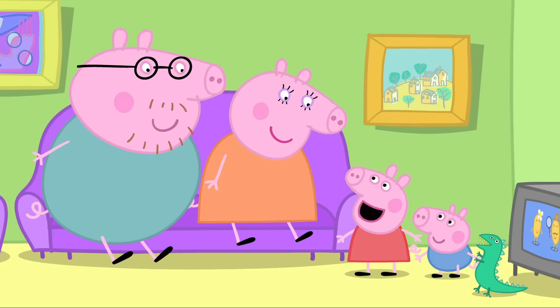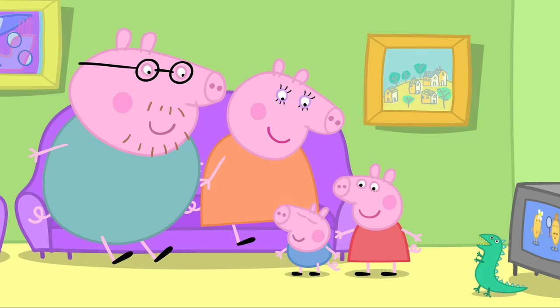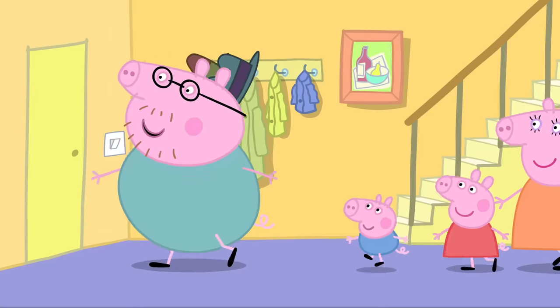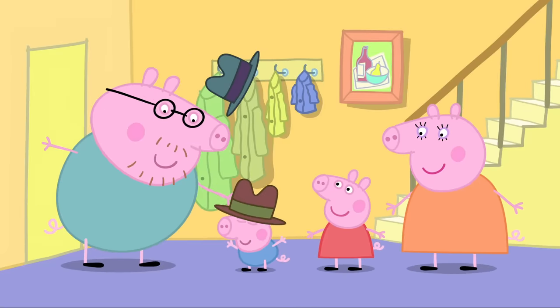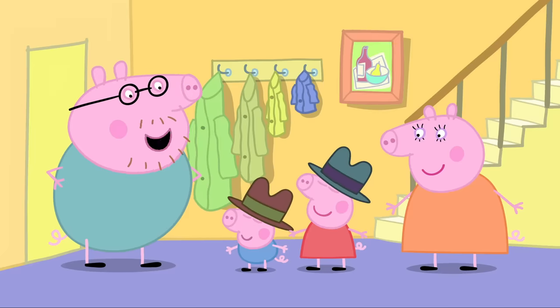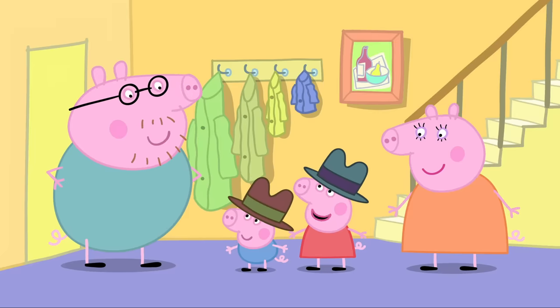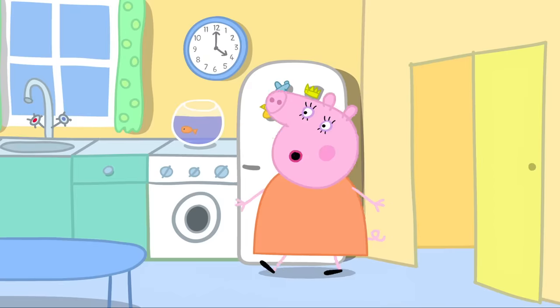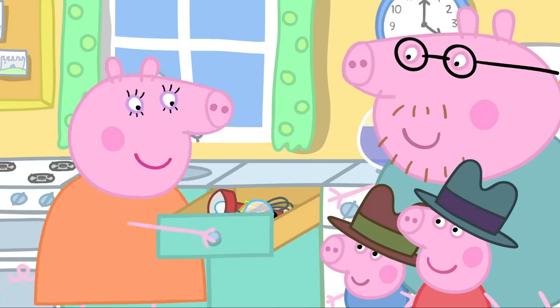Daddy, when I grow up, I want to be a famous detective. George wants to be a detective too. If you're going to be detectives, you'll each need a hat. Detectives always wear hats. Now you look like two proper detectives. And we need one of those funny things that makes everything look big. A magnifying glass. I think we've got one in the kitchen drawer.